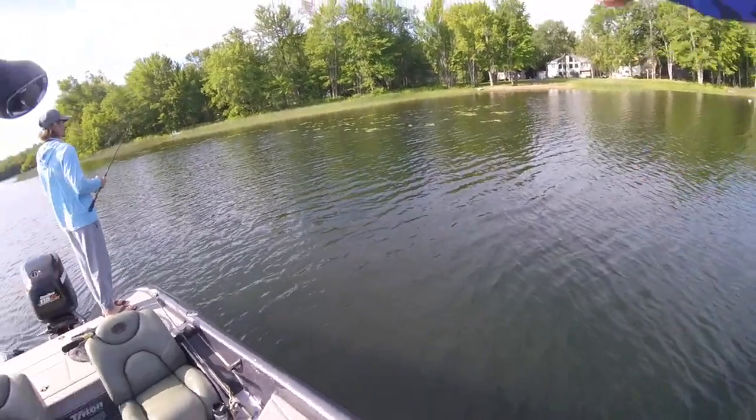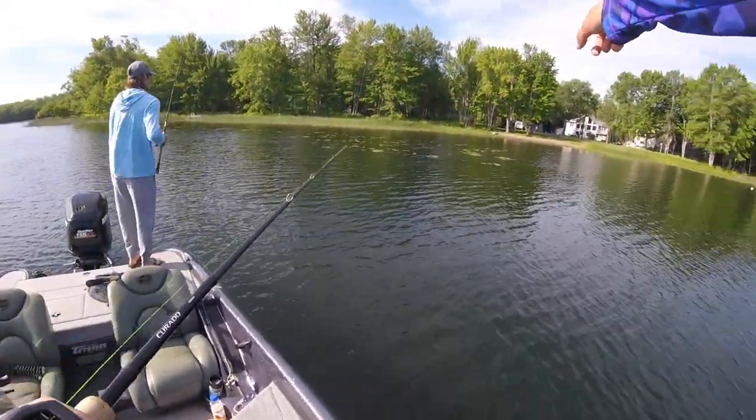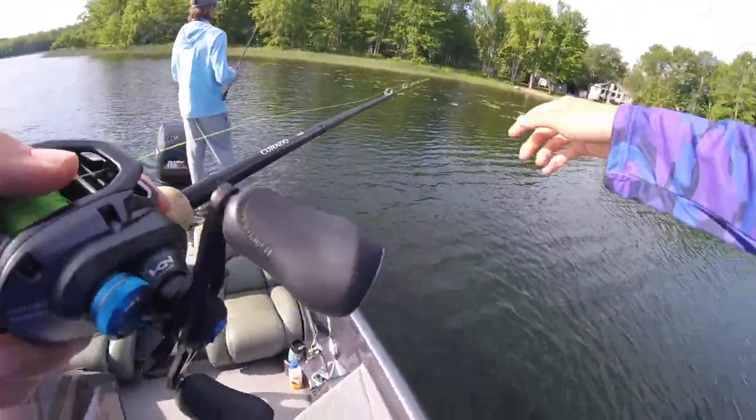Yes, please push in. This would be a lot more fun if he pushed into the pads. He might eat again, eh? Just cast towards the second piling. Yeah. I saw him, I hooked him, I brought him out though, so he might be out.